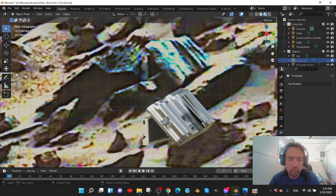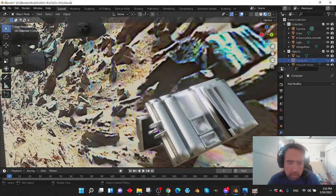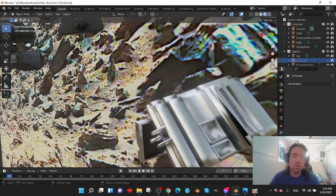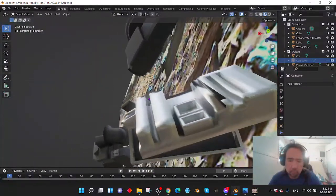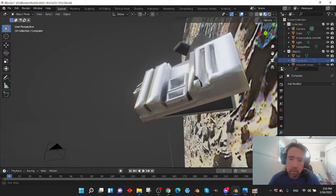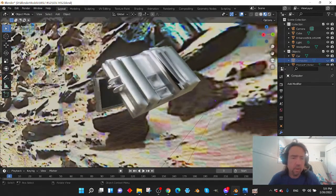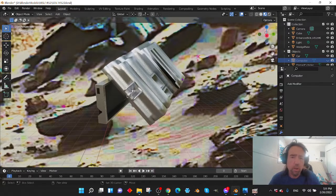This piece is pretty cool. You can see something sticking out. There are two slots that come out, and it may be a valve or something. Maybe this is some sort of water tank or fuel tank. I don't know what it is, but it's got all these little ridges in it, and it's got these cubes. Could this be a fuel tank for something or what? I don't know, but I'm going to show you.